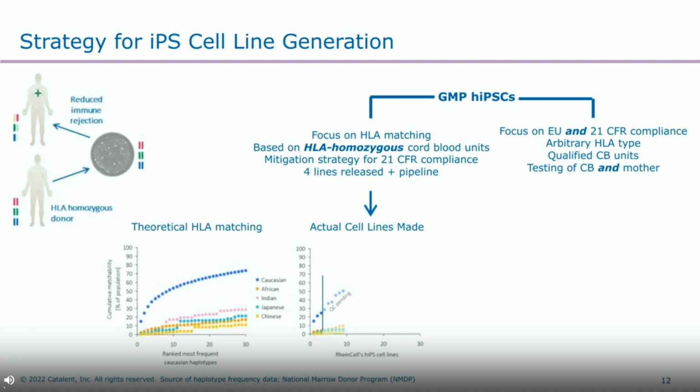Like I said, gene editing can also help to increase the matchability in the population, and also obtain access to other populations. The overall applicability of these cell lines could be enhanced this way. On the right-hand side, you see the current status where we are. We basically have access to the most frequent haplotypes, making this strategy, I think, a viable one.